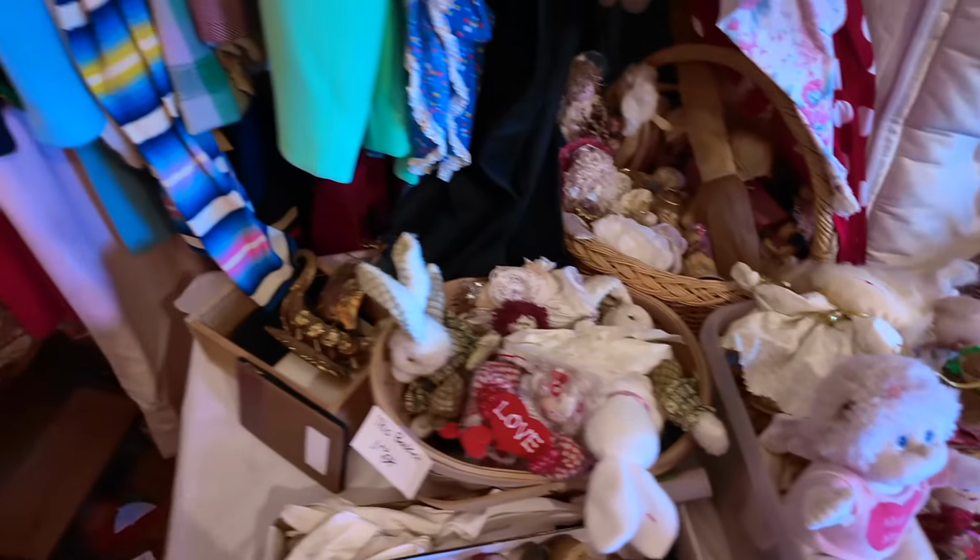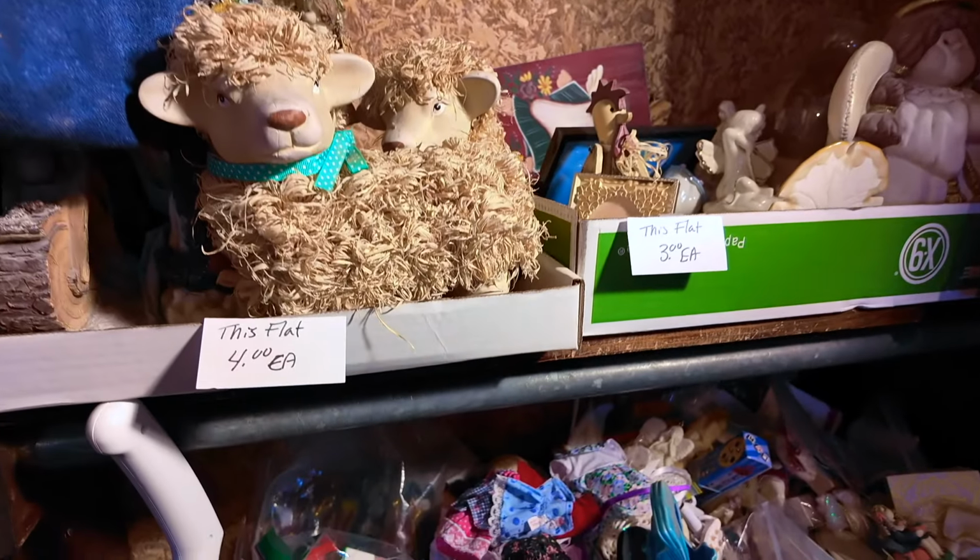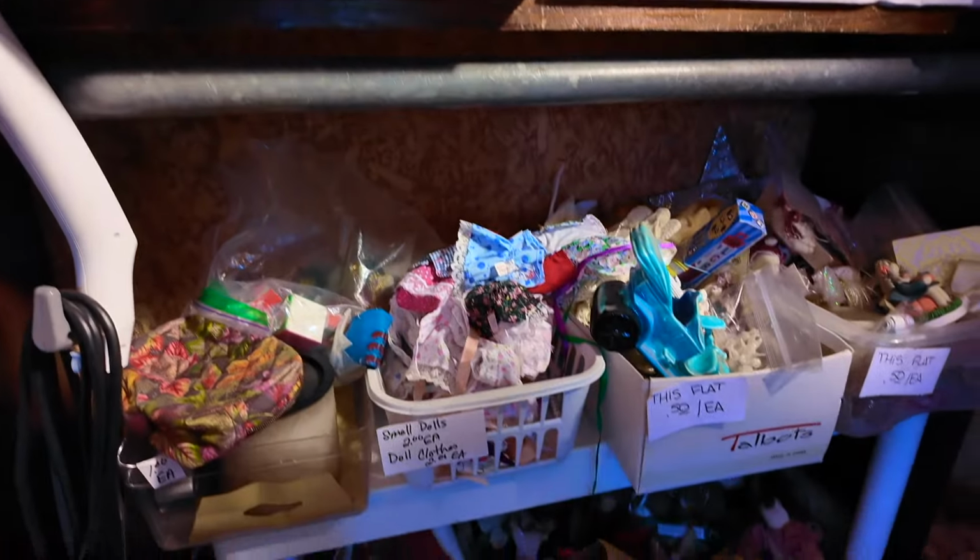Even the closet was full of knickknacks. They had put a bunch of shelving in the closet and had a whole bunch of baskets just filled to the brim with little figurines and tchotchkes.